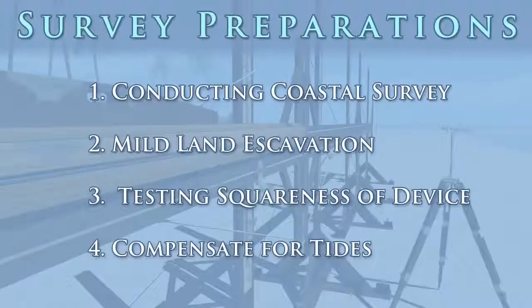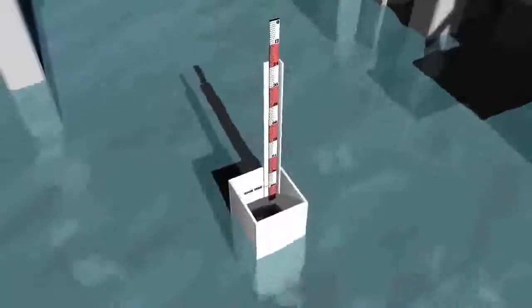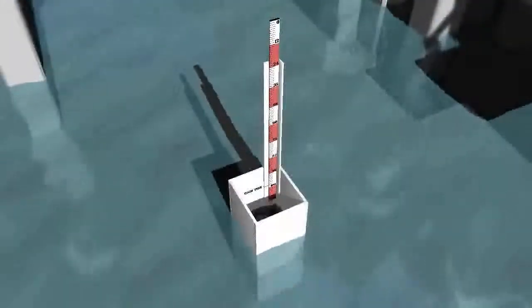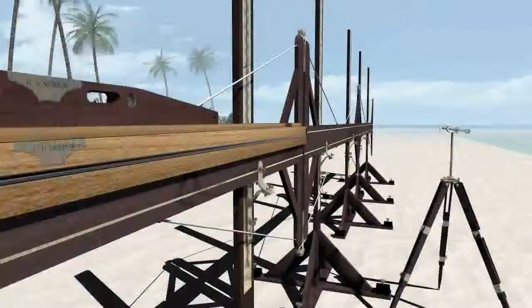And 4. A series of tide registers would have to be erected in the water to find a consistent datum line. Now, to compensate for the varying tidal waters, Morrow used perforated caissons, which allowed water in through small holes at the bottom. Attached to the caissons were tide staffs. The caissons stabilized the wavy water, which allowed accurate and consistent readings.